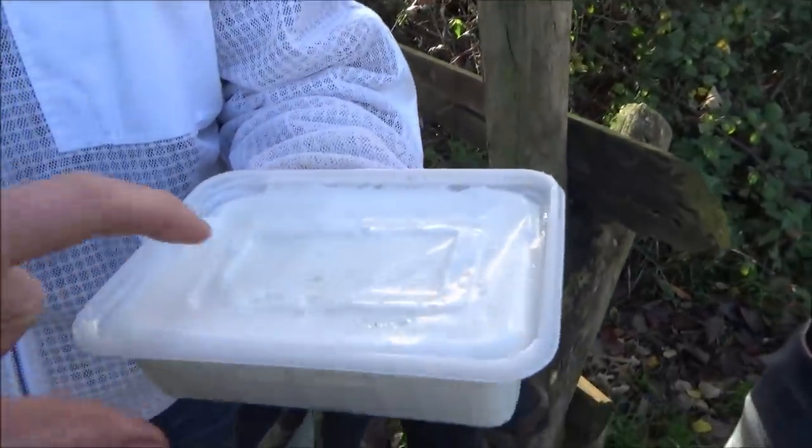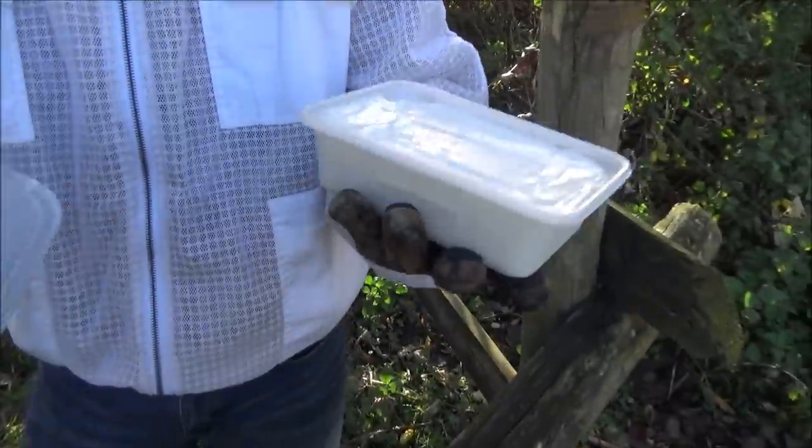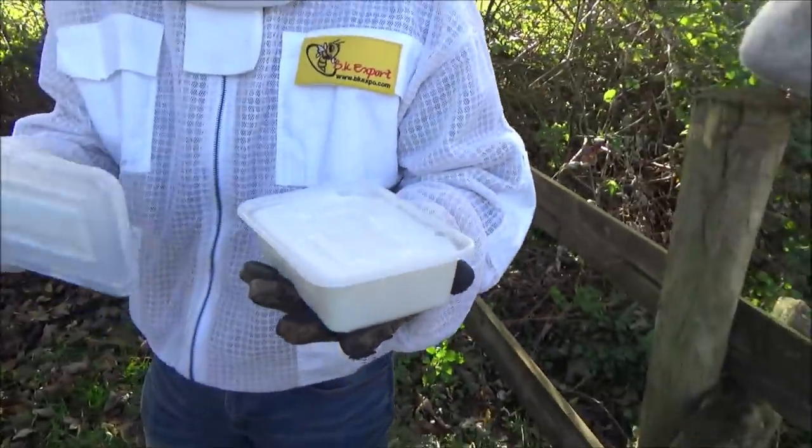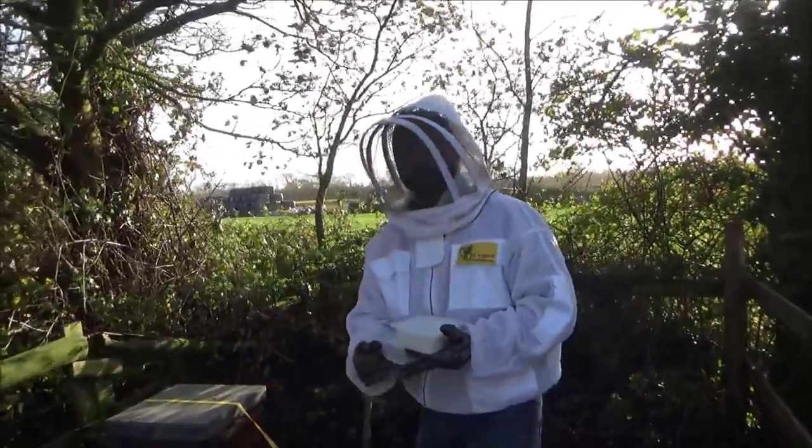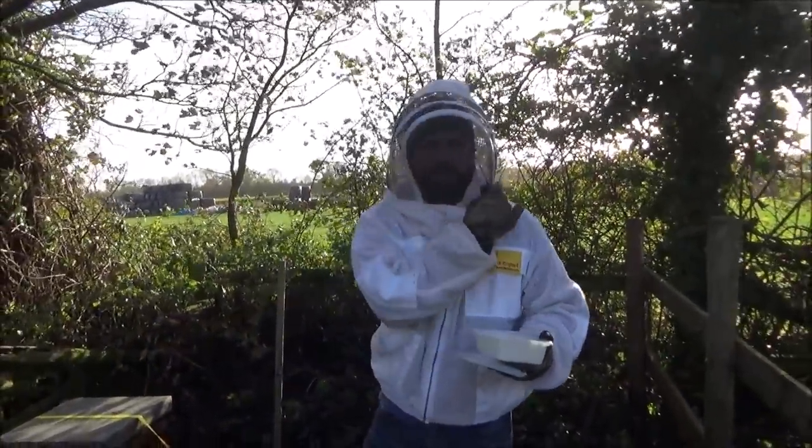Is that nice? Oh, it's solid, isn't it? Actually, yeah, it's really sugary. Mmm. Actually, I could eat that. But that's what they've got on for weeks through winter, if the honey reserves run out. So it's sort of icing sugar, isn't it? It is, yeah. You could have made that up yourself, John. Well, some people do, apparently. But I'm very new to this, so I thought best just buy it.